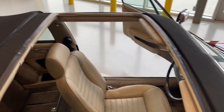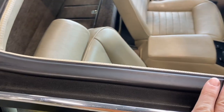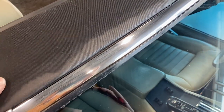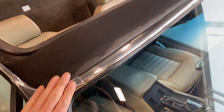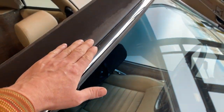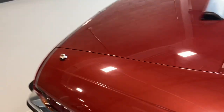This rubber seal for the roof panels is still supple, and the canvas is all still in really nice shape. The one fault, I guess, cosmetically, is that I'm not sure what this line is here. Almost looks like some glue or something is coming through. Not sure about that. This piece of canvas in the front is slightly discolored at the leading edge. Okay, into the trunk.